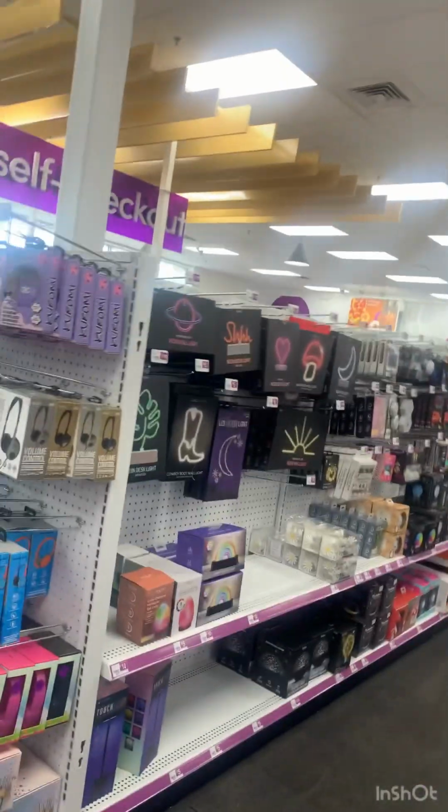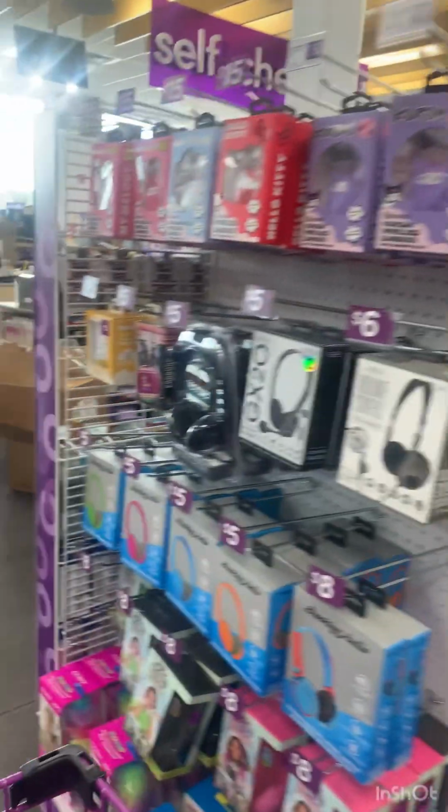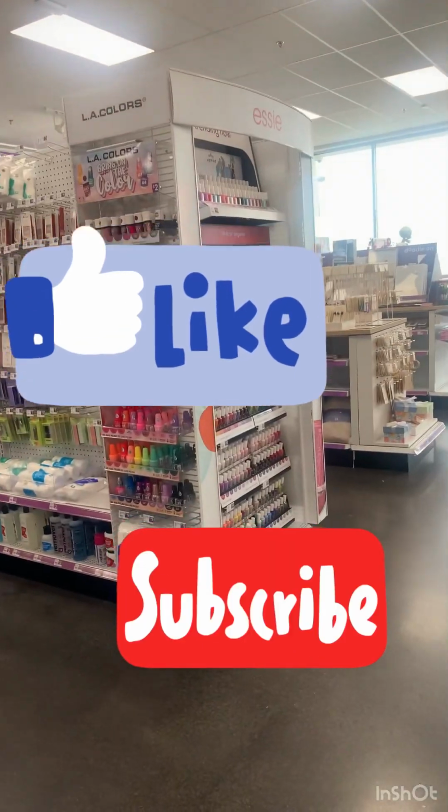And then they had some more children's toys. They had some items they have not put out yet.